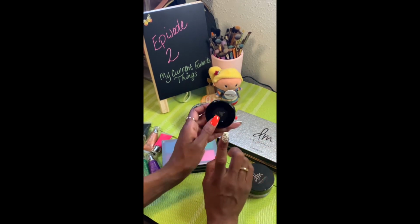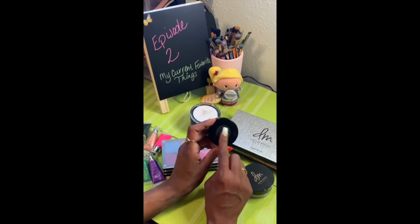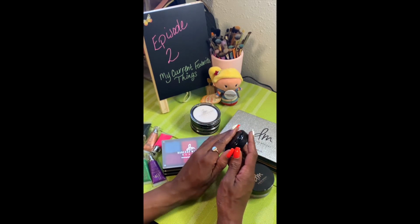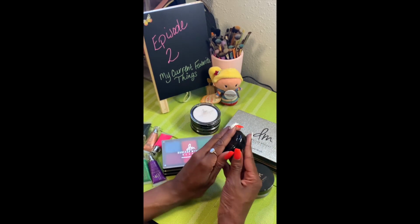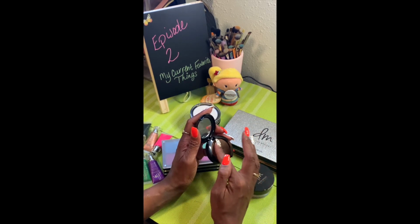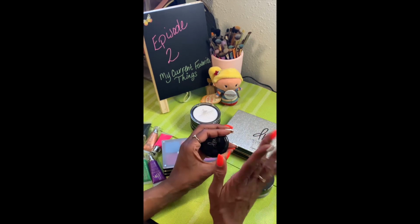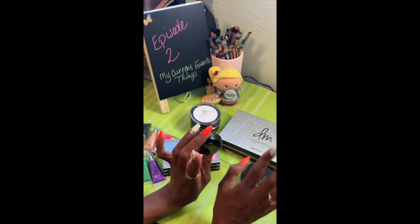Anyway, so there's a huge jump between the deep and the medium shades of this. So what I would suggest is if you're my skin tone or deeper, get the deep, and you can always mix it a little bit with concealer if it's a little too deep for you. But like I said, you literally only need the smallest bit and everything is banging. Bronzed to the gods.